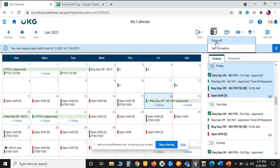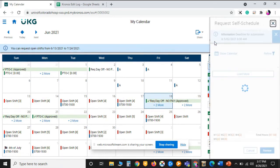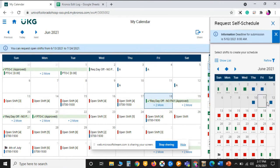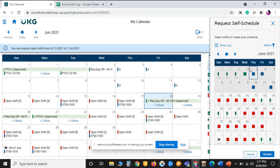So you can do it either way. You can also go up to here and self-schedule through new request, which will bring up this. I'll show you this. This is the other view. So like I said, there are just multiple views of the same thing. So it just depends on how you want to look at it. Either a list, like the previous view, or in a calendar form. And any of these reds are what's open.